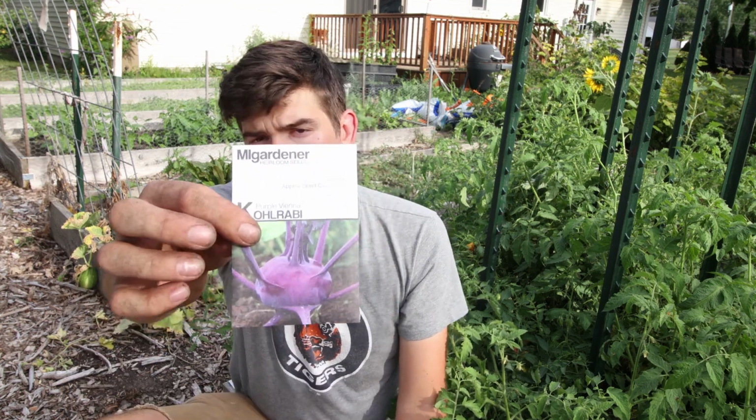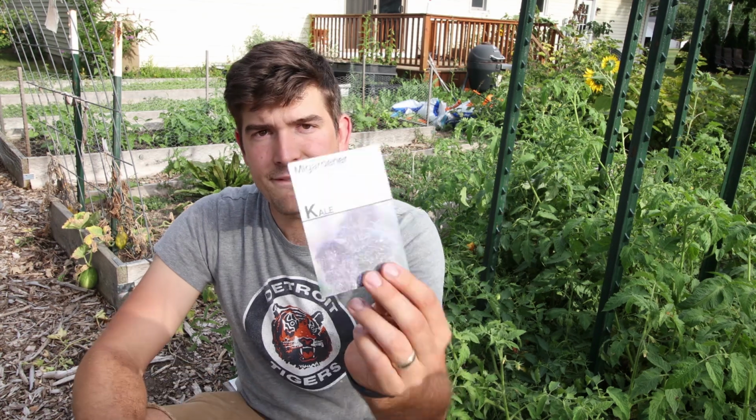Then finally, we've got here 2 more. I've got another purple kohlrabi and a feathered frills kale. Love growing this kale. It's a very cold hardy variety of kale, but any kale is going to do great. Lacinato kale, red Russian kale, they all do fantastic. But these are just the ones that I chose for our garden. And also we have a lot of lacinato growing in our garden already.